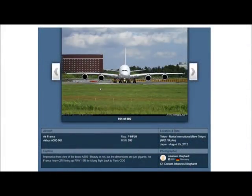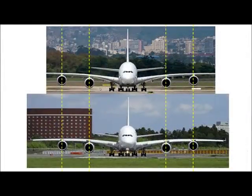And I found this on some aviation photograph site, and this is an Air France A380 that's ready for takeoff, ready to fly back from Tokyo to Paris, so absolutely full of fuel. So what I've done now is I've put the two images together, I've sized them so they're the same. I've used the centre point of the engines to line them up, and I'm going to overlay the one at the bottom, which is the heavy one, and the one at the top, which is the light one.